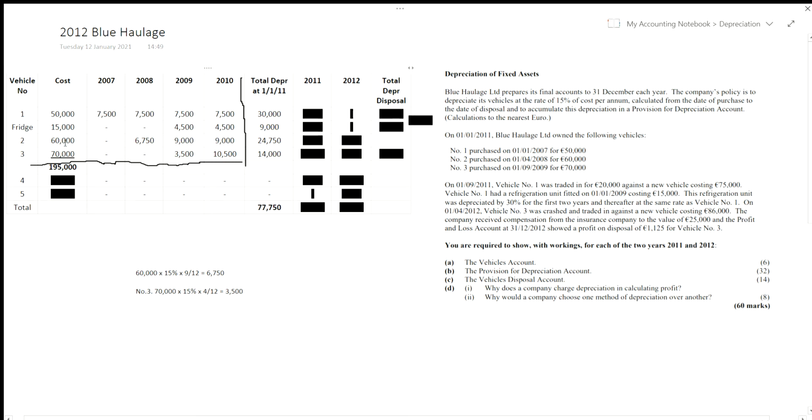These four vehicles added up together give me the cost for this account at the beginning of 2011. And these four figures here are going to give me the total depreciation at the start of 2011. So now I just have 2 years left to deal with. Let's start the whole paragraph here.